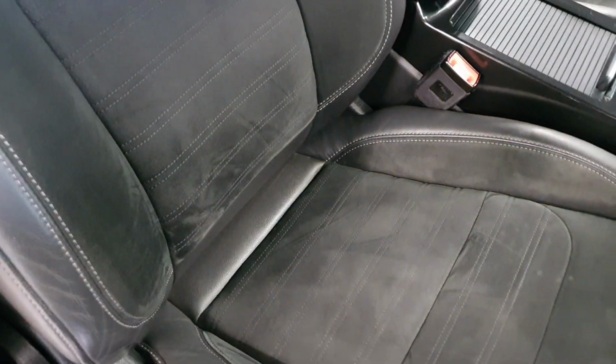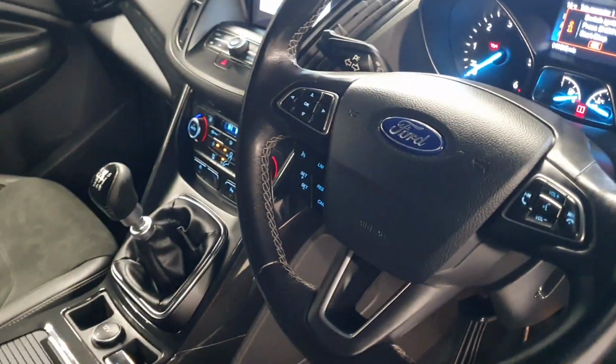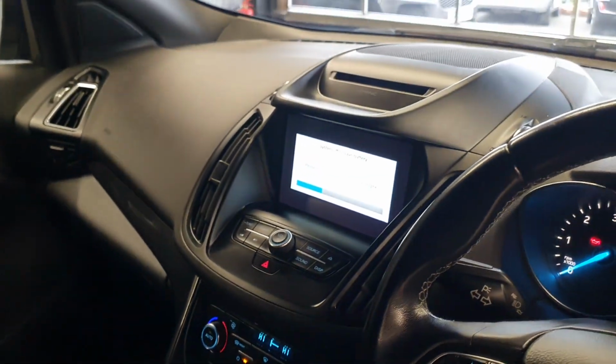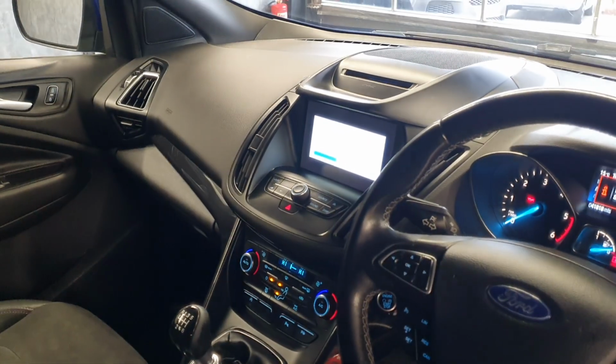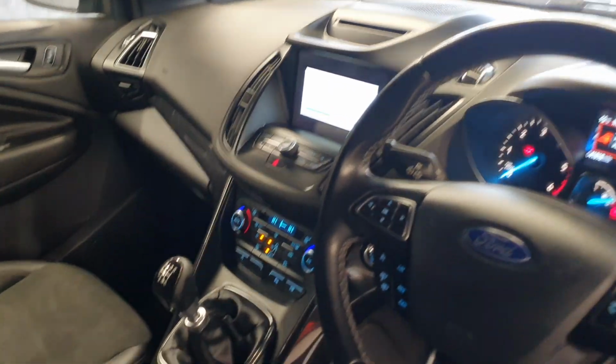Seats themselves, half leather with this half, I'd like to say suede-y Alcantara. I'm not exactly sure, I think it is suede this. It's such a nice soft plush fabric. Got a multifunction steering wheel with cruise control, dual zone climate control with air conditioning, and you've got a full multimedia system. I've had the power on too long, so the system's shutting down. But it does have navigation built in. It's got DAB radio, you've got Bluetooth media playback.